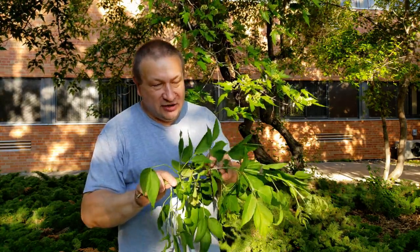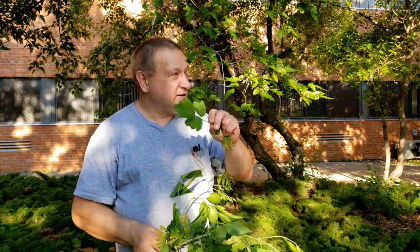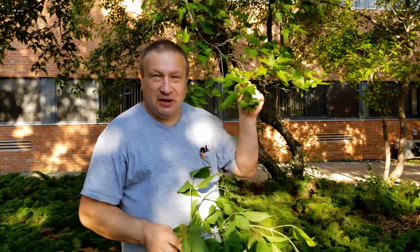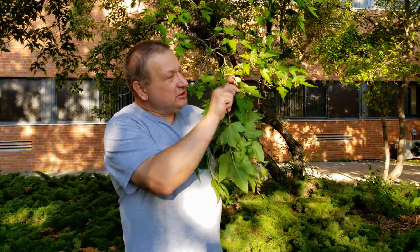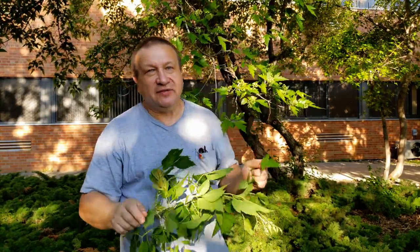It also has remarkably dissected compound leaves, whereas this maple, this is an Acer ginnala maple from East Asia, cultivated quite easily in Canada and the northern United States. This one has more typical maple-like leaves.